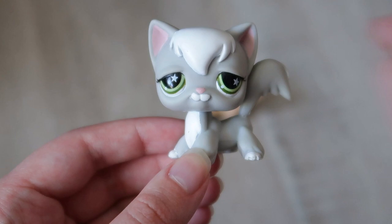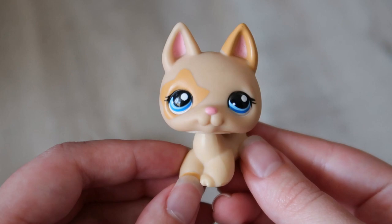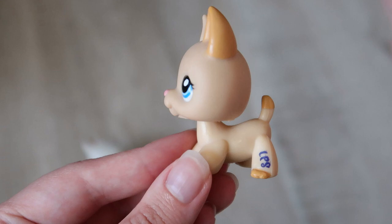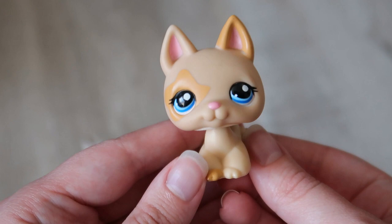Look at that mustache. I cannot be angry at him, and I love him. There's also this German Shepherd, which I'm actually really excited to get because this is a double. However, my one's head is completely broken, like her neck is absolutely snapped. So I'm super happy to get this one because look at that neck, look at that posture.